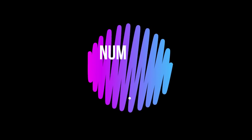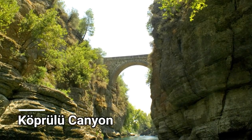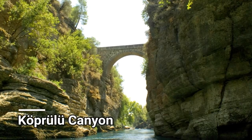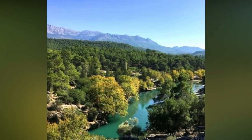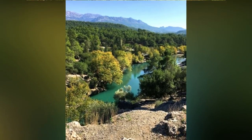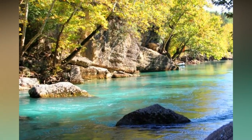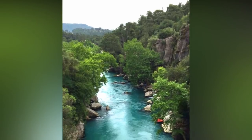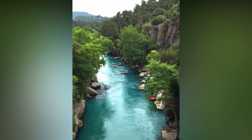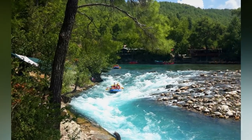Number 3. Köprülü Canyon. A national park of natural beauty, fertile with rich flora. It is often called Turkey's paradise of the world, a site to enjoy scenery of the Mediterranean and the most popular rafting and hiking area for tourists.